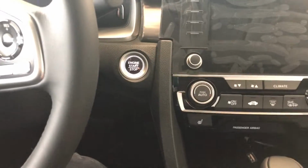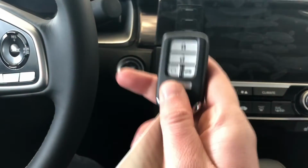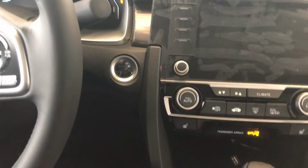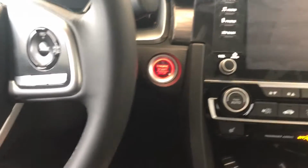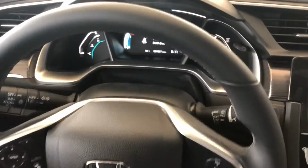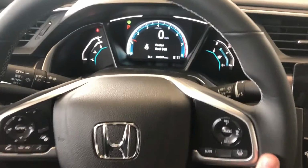Now this car is going to be a push button start. So make sure you have the key fob with you when you get in the car. Put your foot down on the brake and hit the start button. All right, let's kind of mess around with the steering wheel. All right, I just released it. So there it goes, and in and out.